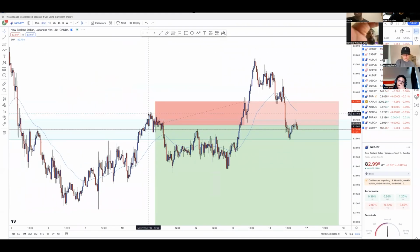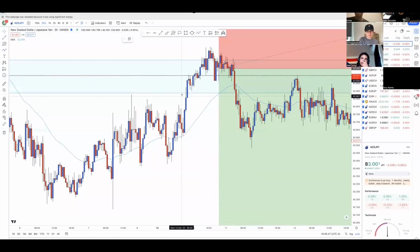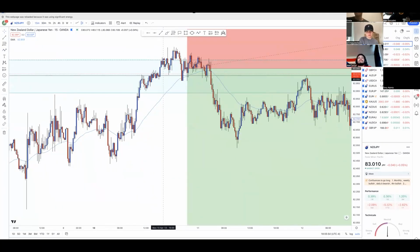We came to this area of interest, and on the 30-minute, it shifted the structure. Notice here we have higher high, higher low, and then here we shifted it. We broke this one, and on this lower high, this bearish engulfing, is where I got in on the trade. You go down to the 15-minute, you have a left shoulder, head, right shoulder, exactly how I like it. It's perfect because the head and shoulders is headed down.